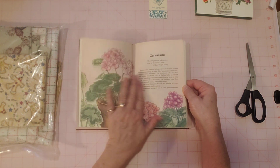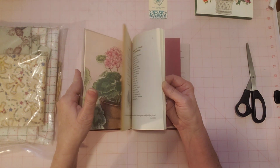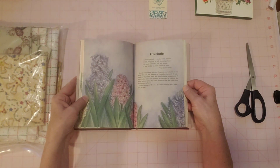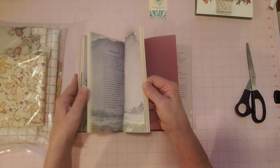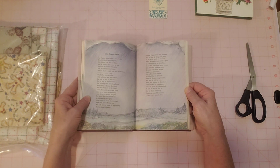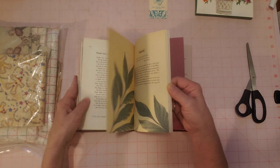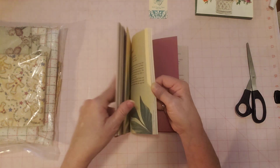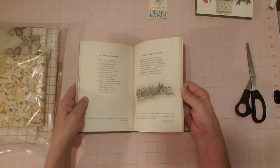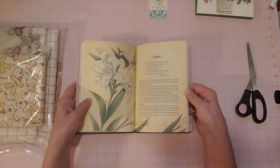Geraniums. This might be my favorite right here. I love geraniums. This is hyacinths. That's so pretty too. I love hyacinths, although I made them grow a couple times. They're bulbs, so they're going to keep growing every year. Laurel, a green plant, I guess. And then we'll do one more. How about that? Lilies.